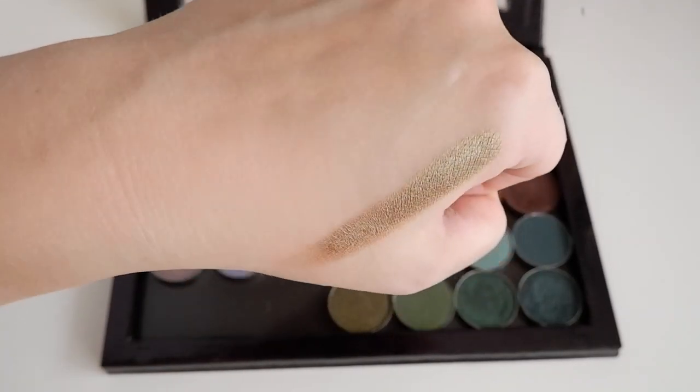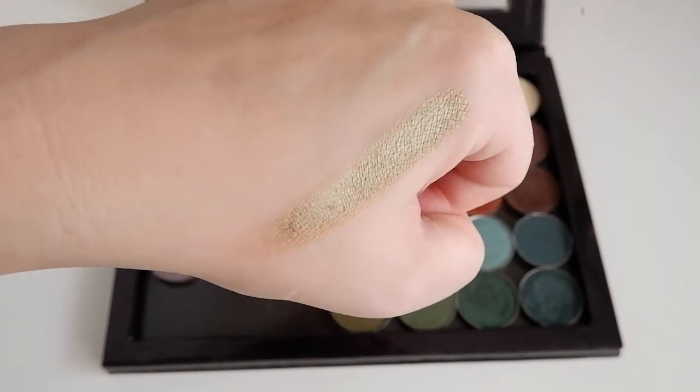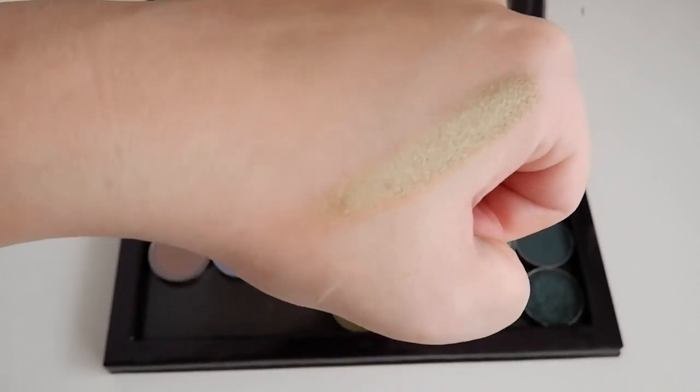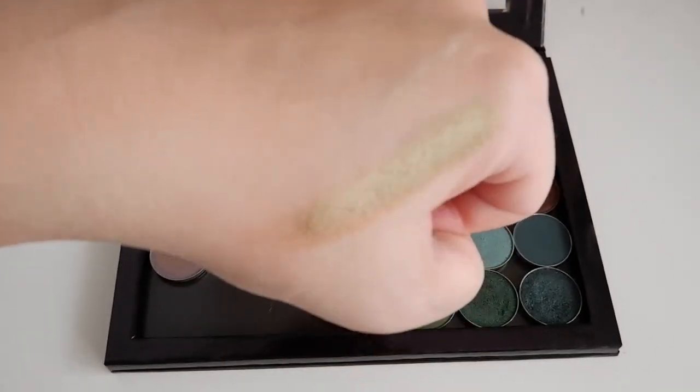And this again, not too heavy on the shimmer, but do you just see that it almost has like a mustardy yellow sort of base to it? It's really pretty and it still works really well for a more warm tone green against my fair skin.